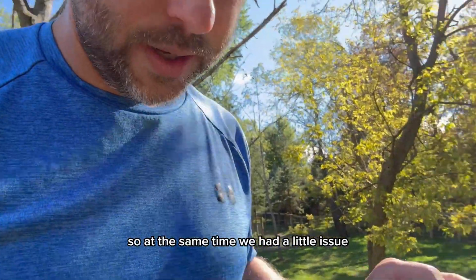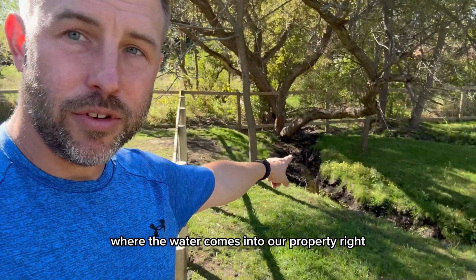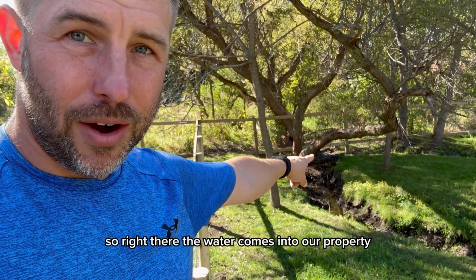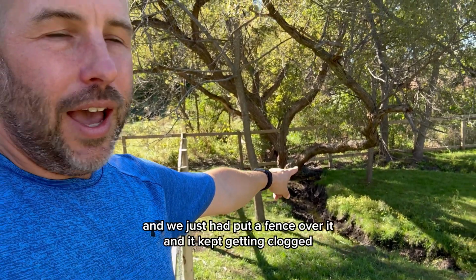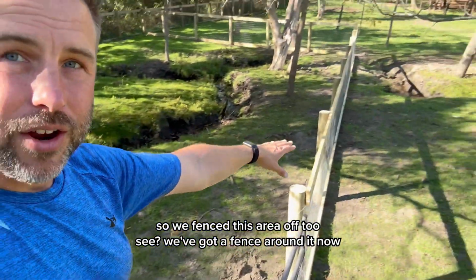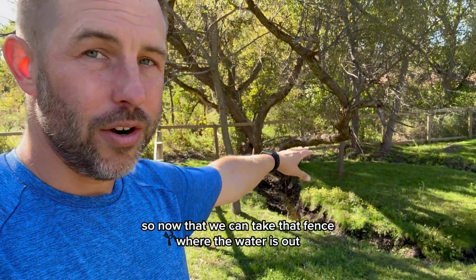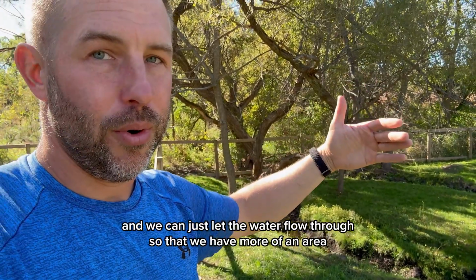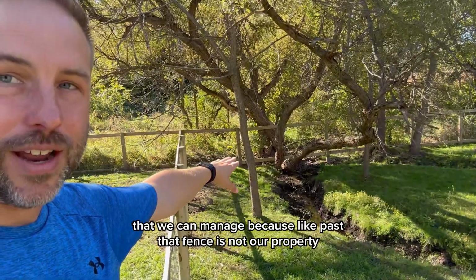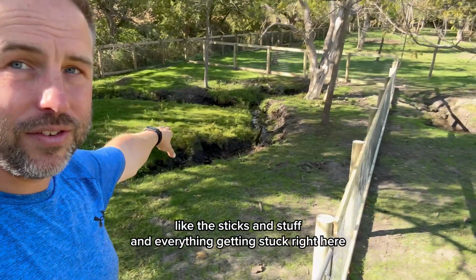Okay, so at the same time, we had a little issue where the water comes into our property right there. So right there, the water comes into our property, and we had put a fence over it and it kept getting clogged. So we fenced this area off too. See, we got a fence around it now. So now we can take that fence where the water is out and we can just let the water flow through so that we have more of an area that we can manage, because past that fence is not our property. So right here, we'll manage all of the sticks and stuff getting stuck right here.